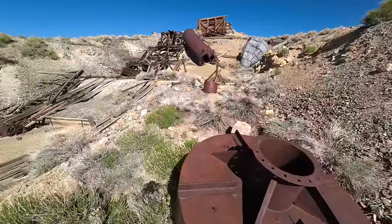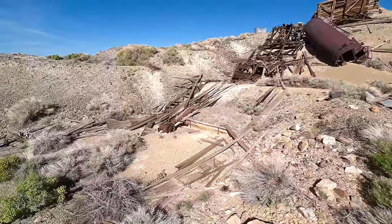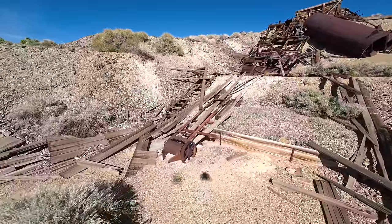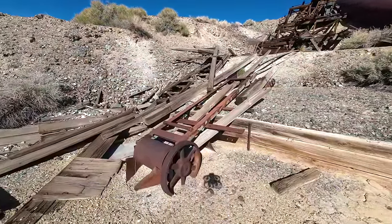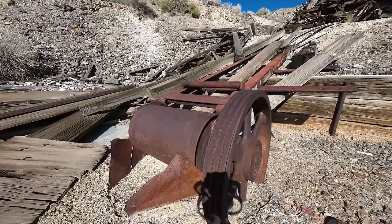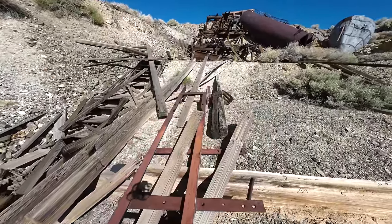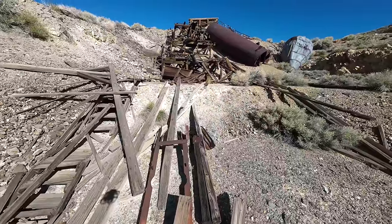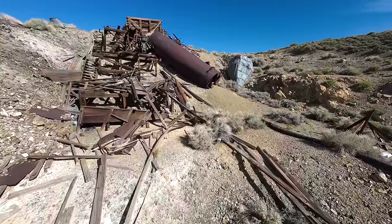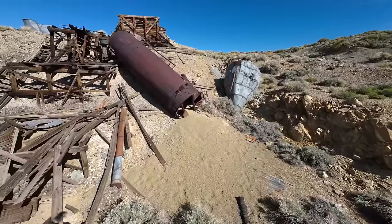Okay, over here, there's another neat artifact. Let me look. Oh, here we go. Let's look at this. That looks like part of, I think that's part of a pulley for a conveyor belt is what that is. Yeah. All right, let's keep looking around. See the stairs off to the left? So they had all their various machinery on different levels here. Look at this big tank.